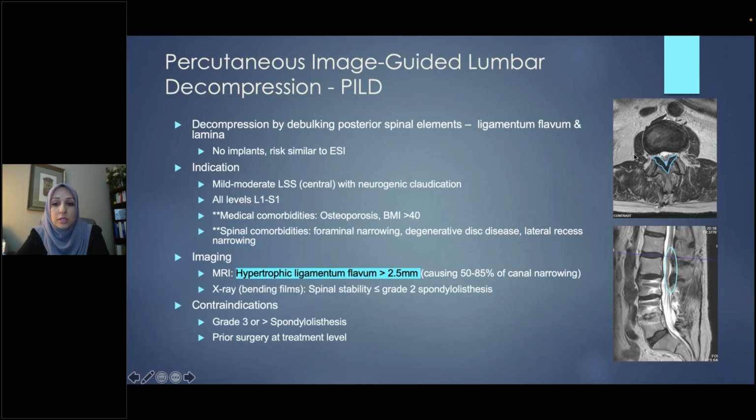In the image, you can see highlighted in blue, that black highlighted blue area is essentially the ligament that's enlarged, which then compresses around the lateral nerves and causes that pinch around the central and lateral area of the spine. As far as the imaging goes, these are the common things you want to look for on an MRI to assess the compression and make sure that it's the ligament, with a greater than 2.5 millimeter thickening, essentially.